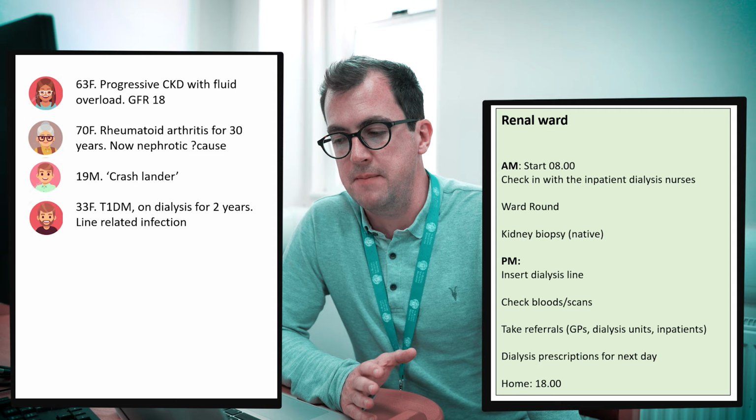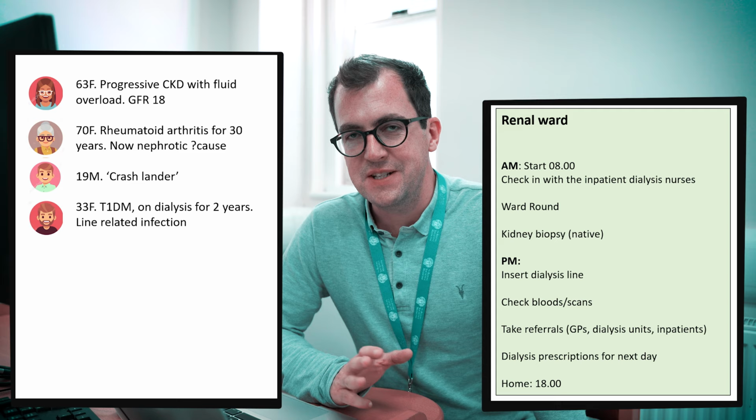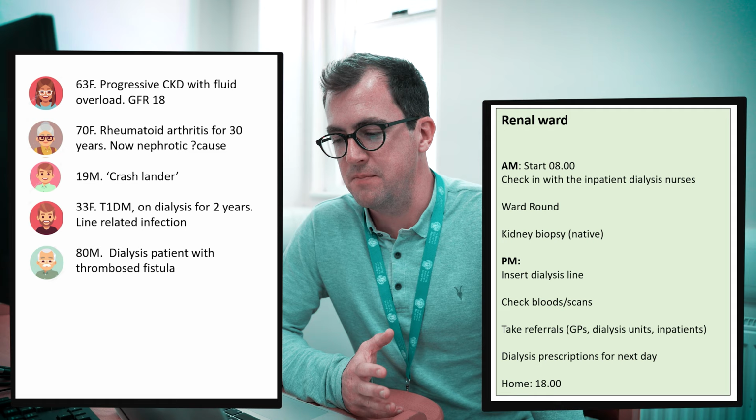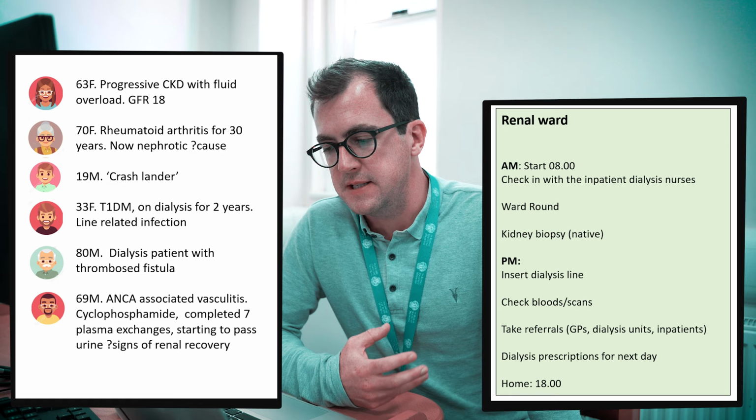Then there's a 31-year-old female, diabetic, who's on dialysis, looks like she's got a line-related infection and a bit of a dodgy beard in this icon, but that's fine, it's the 21st century. Then we've got an 80-year-old chap with a problem with his fistula, thrombosed fistula. Then a 69-year-old male who's undergoing treatment for vasculitis. He's had heavy guns, immunosuppression, cyclophosphamide, plasma exchange. It seems to be starting to pass a little urine, showing signs of renal recovery.